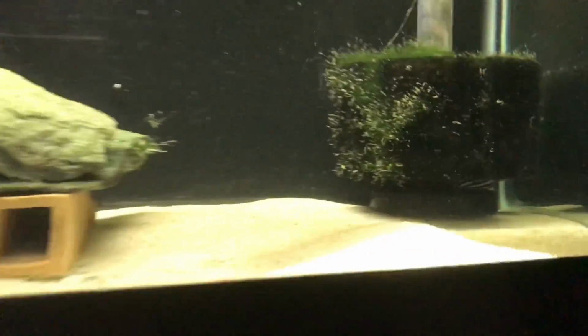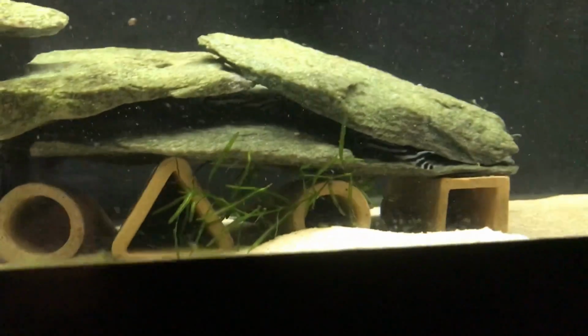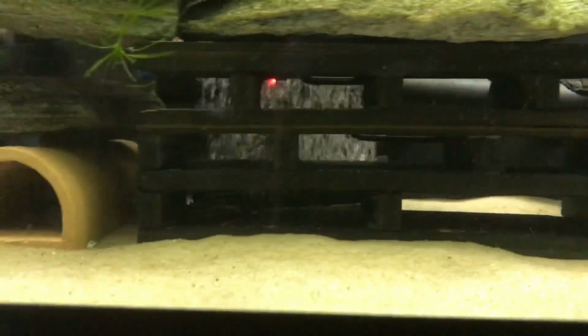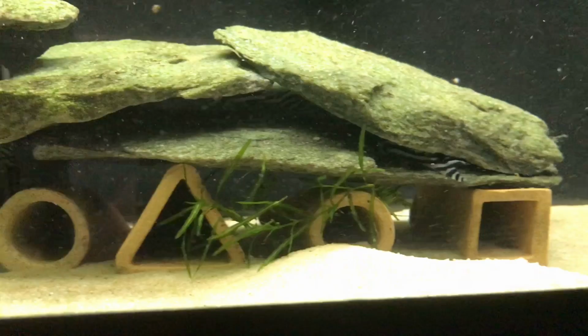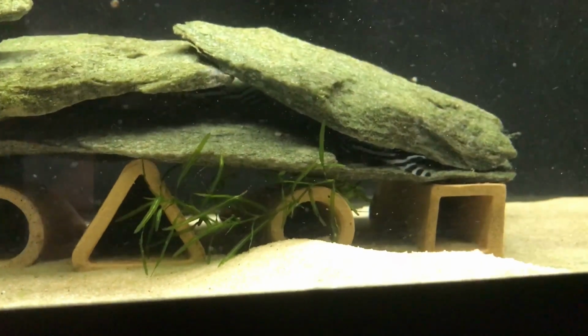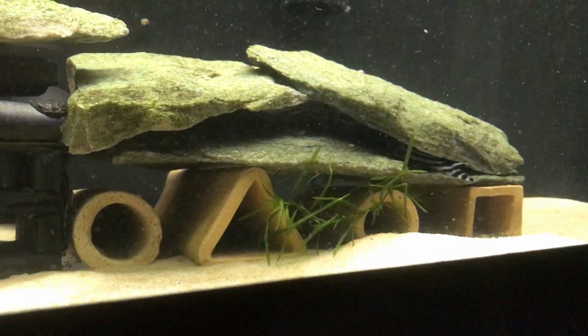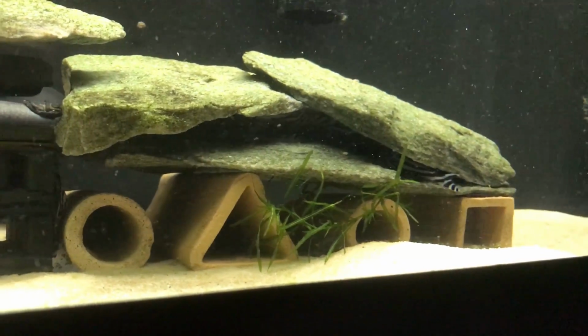Up here in the 33 long is my zebra pleco group. There was one back there behind that filter. There's one hanging out there. A couple along the side of the caves there. There's another one over there, but you get the drift. Terribly expensive fish, beautiful fish, but mine are all juveniles. I have 8 of them. The biggest one is probably 2 inches right now, and they'll grow to about 3.5 inches.